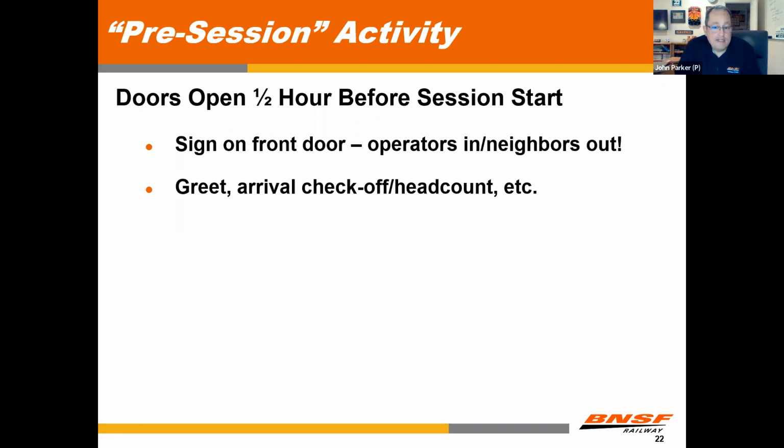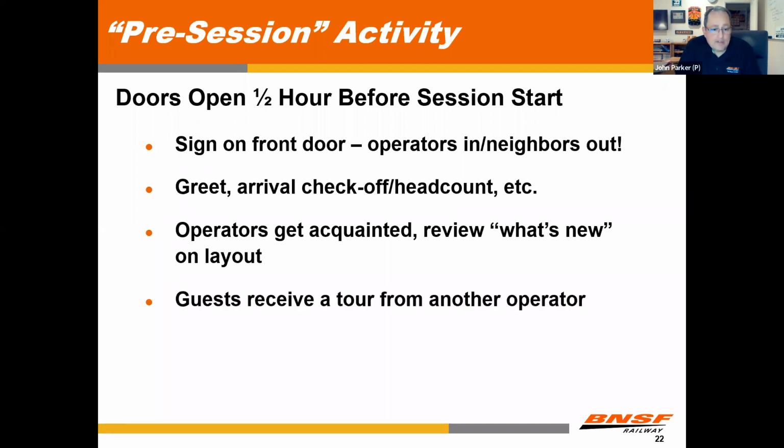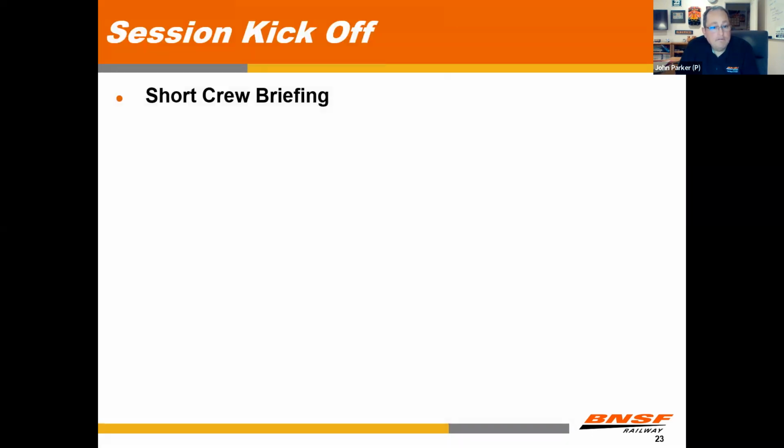I check off and do a head count. When there's 20 people here and they're dispersed throughout the layout, it's hard for me to remember who's who. So I do check them off. Operators get acquainted, review what's new on the layout. A guest will receive a tour from another operator during the first half hour or so. And it really is the social half hour before we start to work. So we kind of get that out of the way, and seems to work out well.